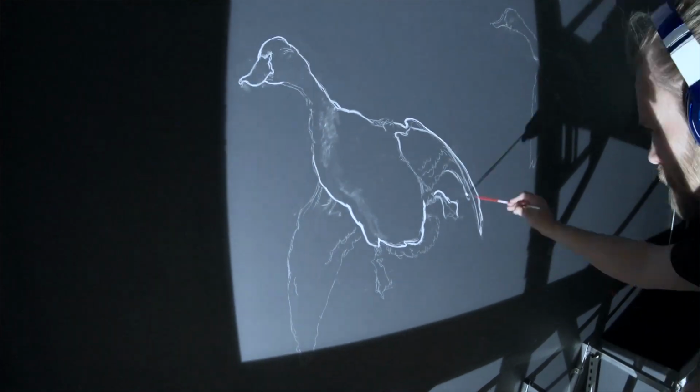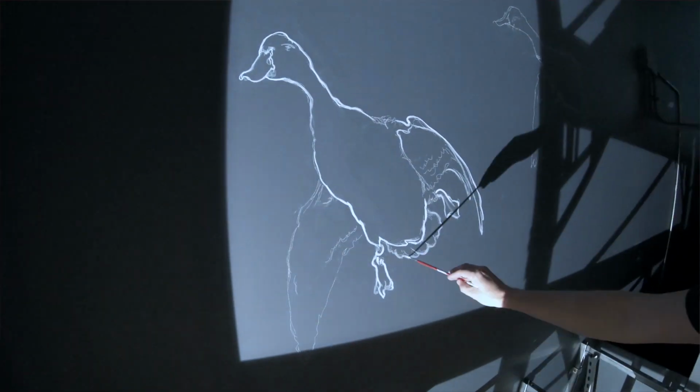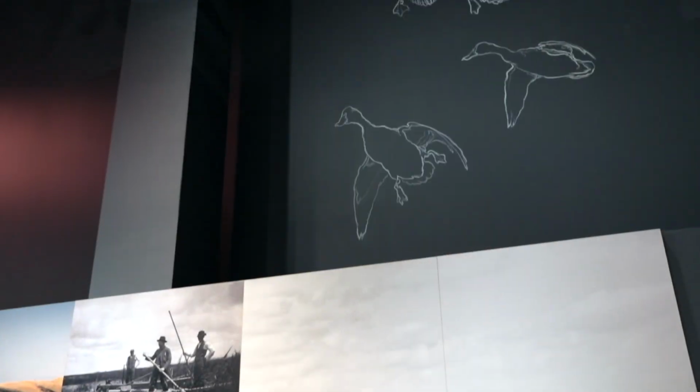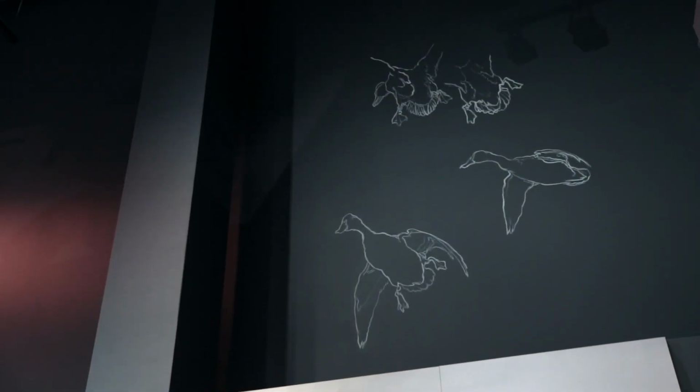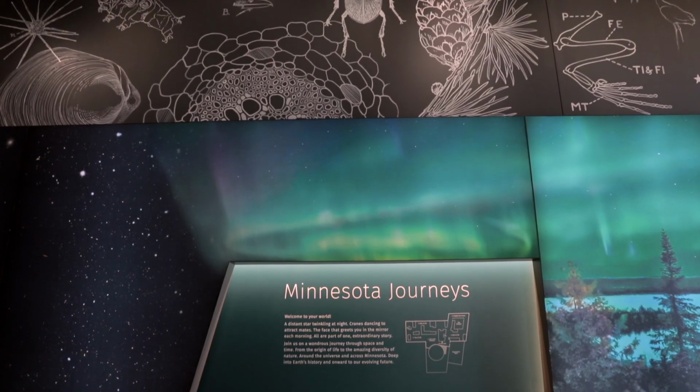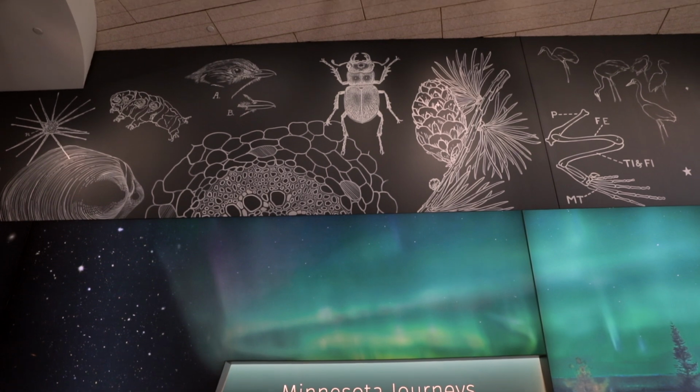Some of the field notes I'm copying are by Jay, which were some of his original sketches to paint the backgrounds of the dioramas with. We've got some images by Breckenridge, who's a curator here. They're white on gray, acrylic, made to look like chalk.